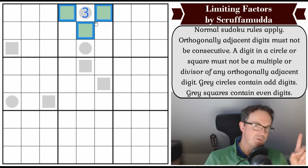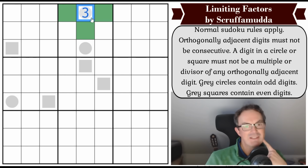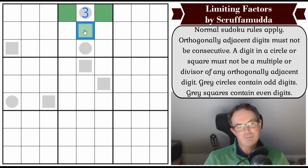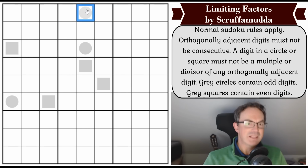I suppose they couldn't be 2 because of the orthogonally adjacent rule that they must not be consecutive. So it does start to appear restrictive. They couldn't be 2, they couldn't be 4 because they would be consecutive, but they could be 5. They could be 7. They could be 8. In fact, maybe they have to be 5, 7, and 8 if that square is a 3, but that square probably isn't a 3. Anyway, that's one rule.